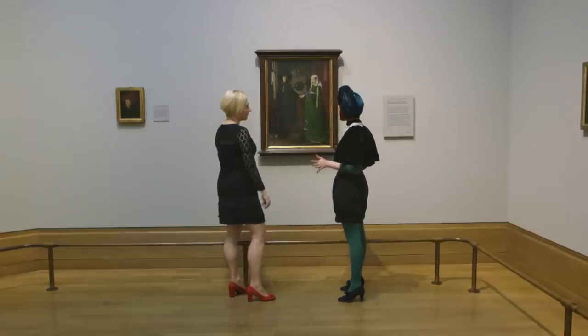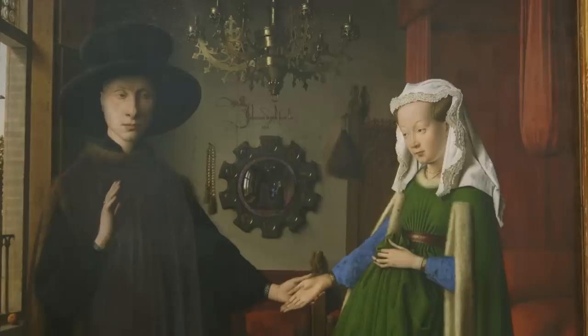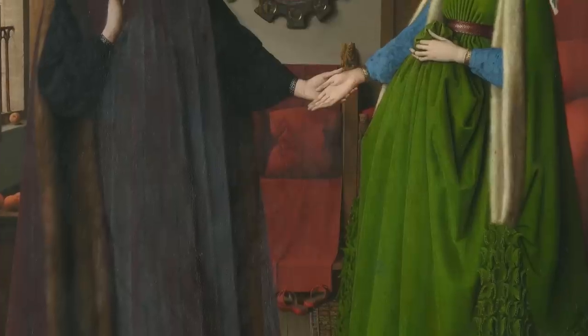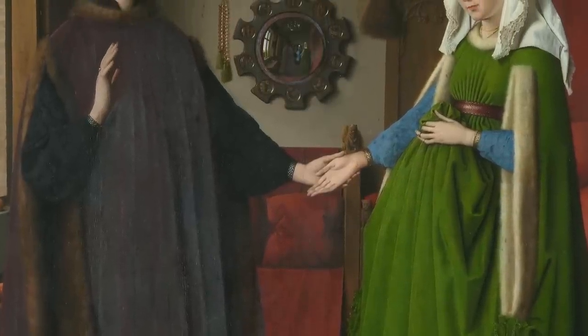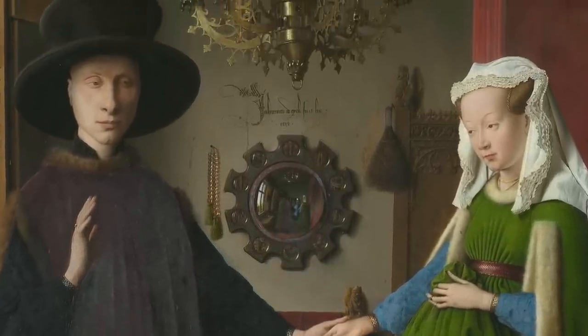Now, this picture has become ensconced within popular culture. Even Charles Dickens refers to it as that strange mirror picture. Why do you think it's got such an enduring appeal? I can't think of another painting in Western art history whereby we know so very much about how it's been interpreted in different ways over the years. It seems to be a painting which triggers all kinds of detective-like attempts to solve the enigma, the riddle.